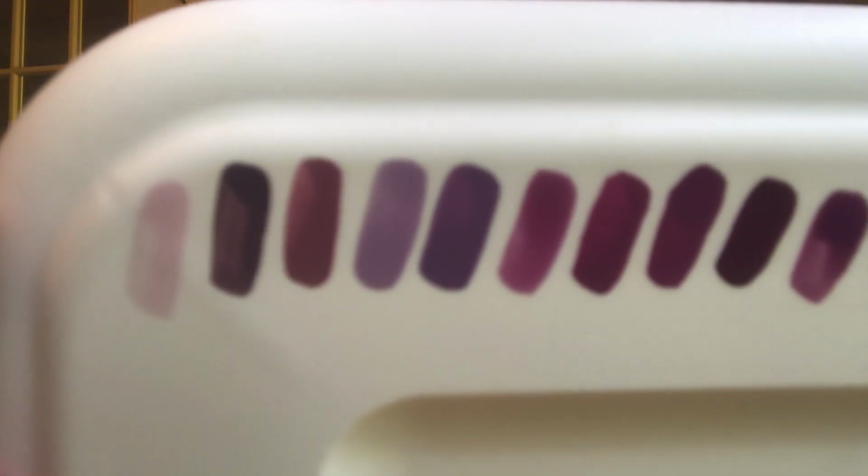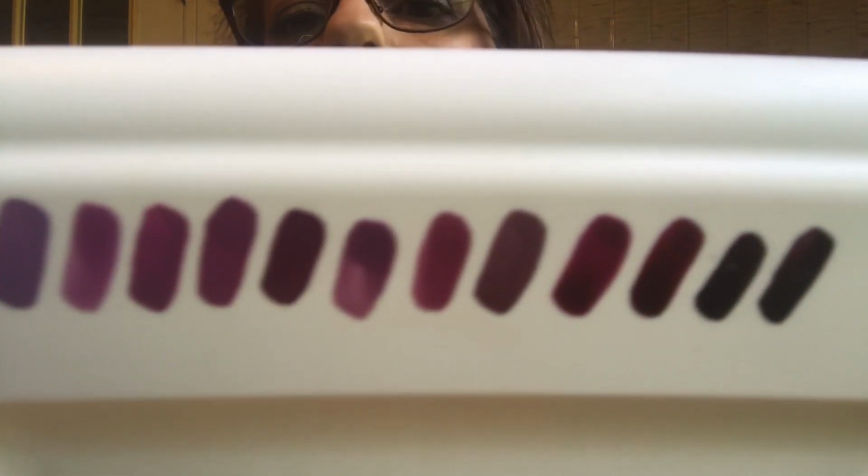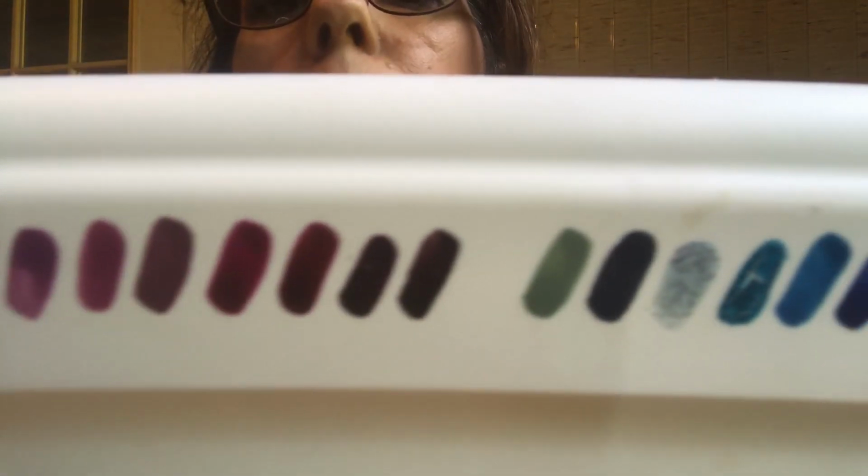Okay. All right, next, what are we gonna do? I've got some sets, but no, let's go on with the purples. I'll save the sets for last. Okay, so these are my purples. So starting with the lightest purple and going through all the shades, I'm just gonna show you what's coming up.